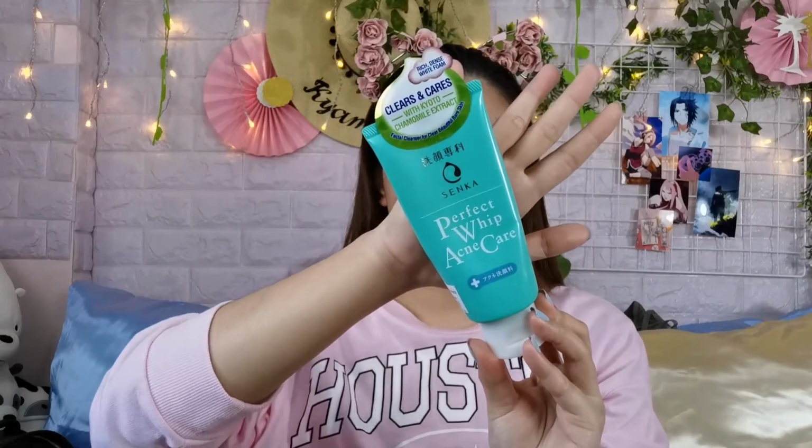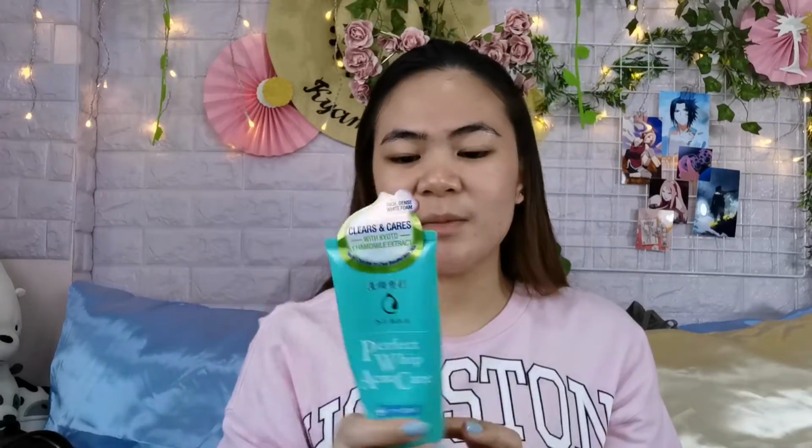But anyway, for my first step every morning, I usually use the Senka Perfect with Acne Care. Ayan, yan yung itsura niya guys. And alam ko naman sa inyo, marami nang alam to. At I really love this cleanser since it really gives me a tiny bit of sensation na parang may lifting effect. And of course, some of you may feel some dryness on your skin.